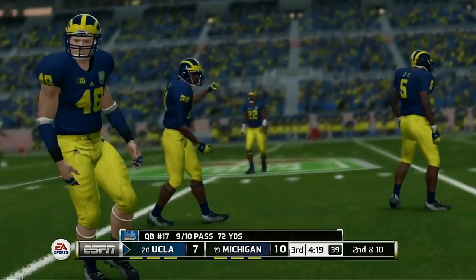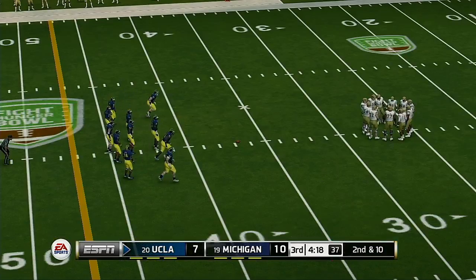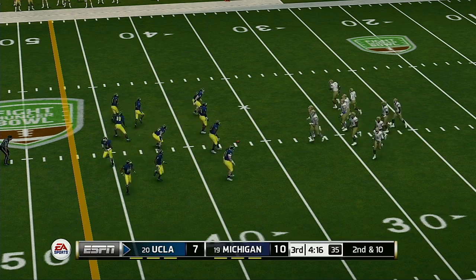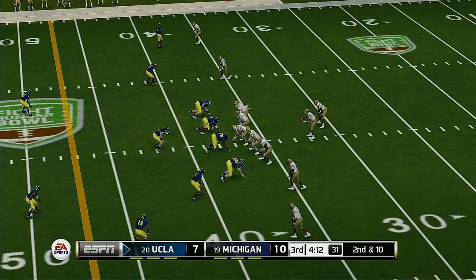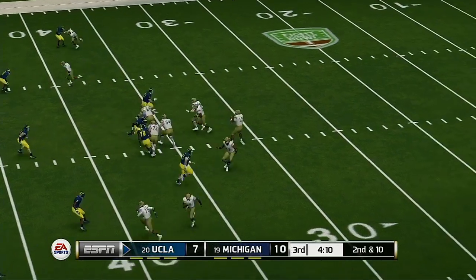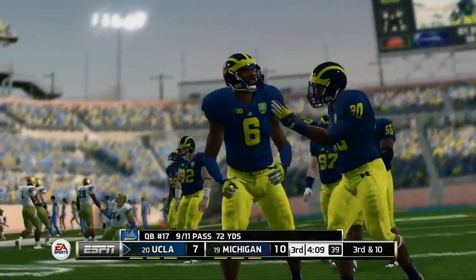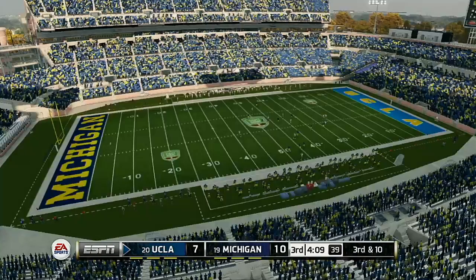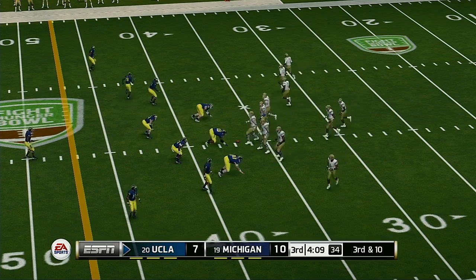Quick throw to the back, it's incomplete. The running back just was not paying attention at all to where he was on the field. I mean, he had good concentration to make the catch, but he has to have more of an awareness and a feel for where he is on the field. And he just gets rid of it. Third down again. Here we go.